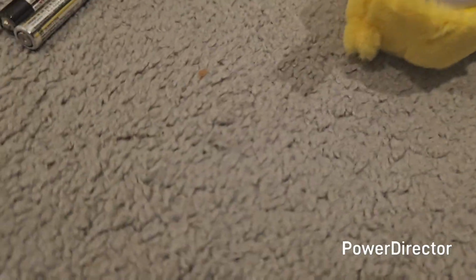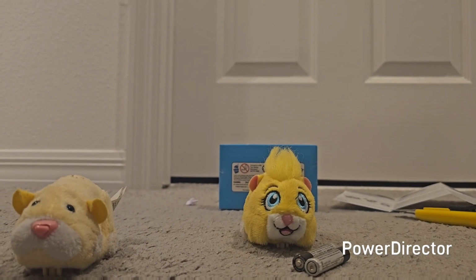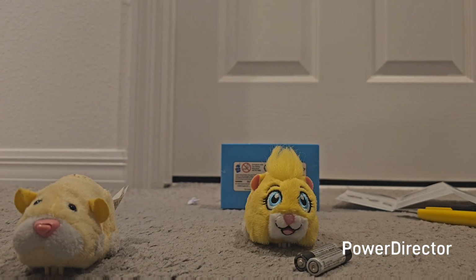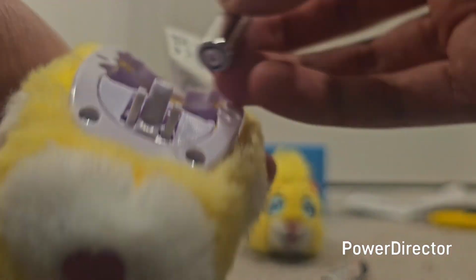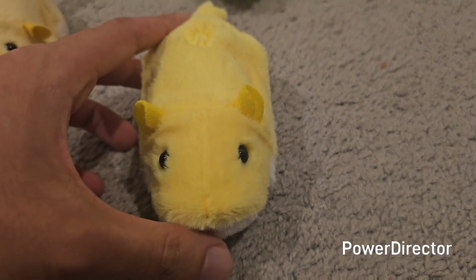And of course, I'm going to have to project my phone properly again so I could unscrew it. Alright. Oh shoot, hold up. Okay, there we go. Alright, now let's go ahead and put in the batteries. Okay, time for the big reveal. 3, 2, 1.